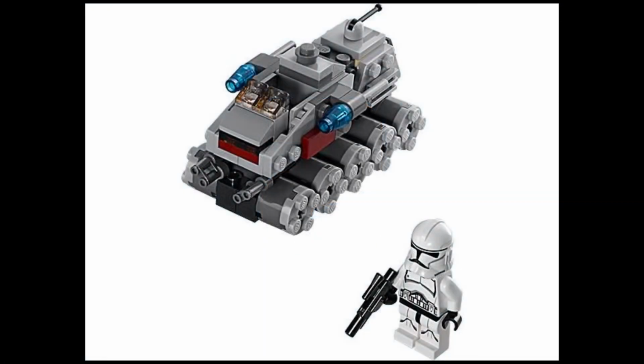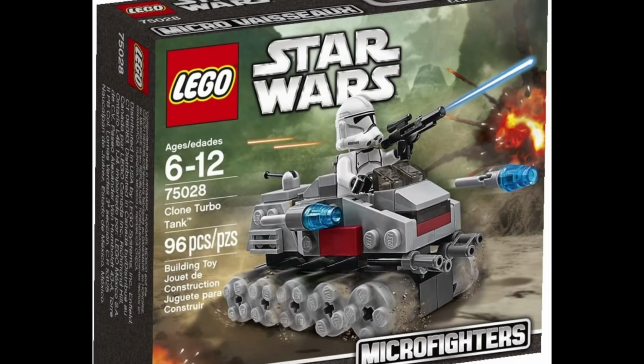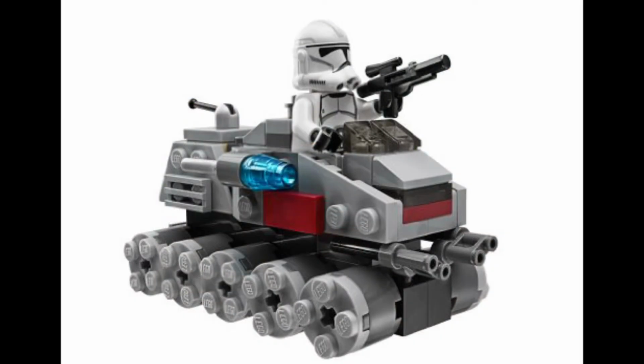At number 2, we do have 75028 Clone Turbo Tank Microfighter. It includes 96 pieces with 1 minifigure. It came out in 2014 for $10. Now, the Clone Turbo Tank came with a Phase 2 Clone Trooper, which we don't really see that much. The last time we've seen one was in an Advent Calendar, I believe, which came out around the same year. And we also did get this one, which is pretty cool.